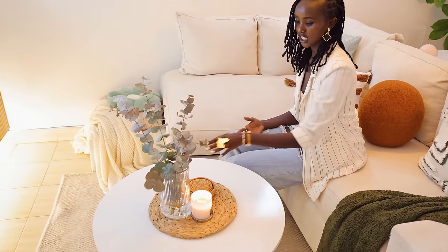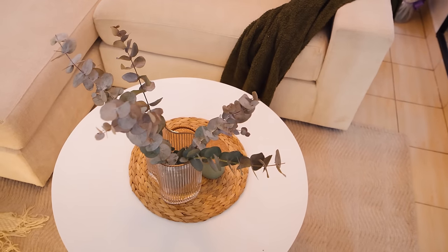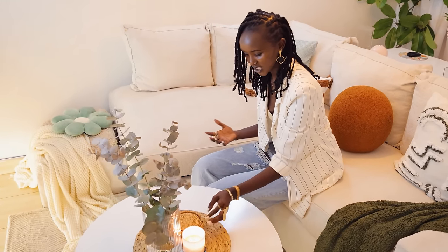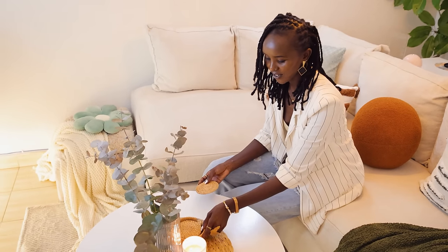There is this vase that I got from China Square, also textured. It's ribbed just like the TV stand, and of course there's some eucalyptus inside that just adds some fresh scent in the home. There's a tray of coasters. You can just pick one when she's having a cup of tea, you know, fully functional and aesthetically pleasing.